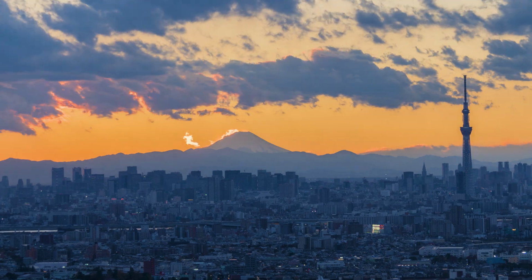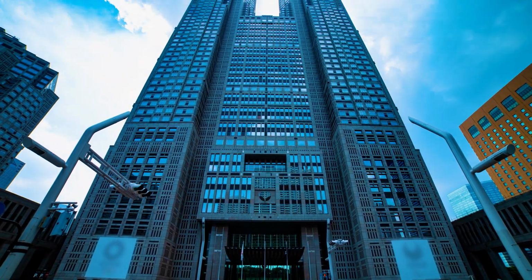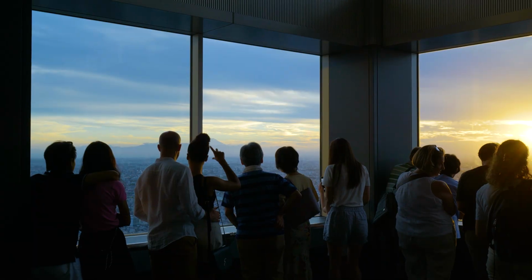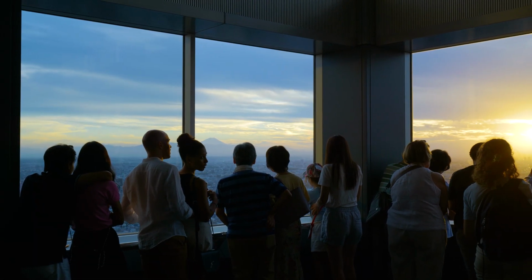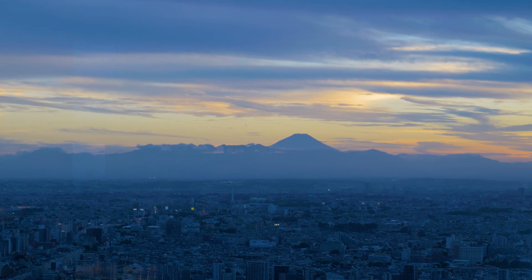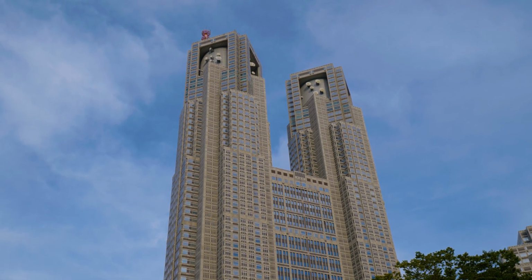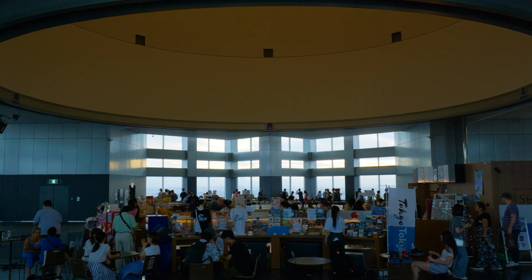To see Tokyo from up high, walk 10 minutes from Shinjuku Station to the Tokyo Metropolitan Government Building. Here you can visit the free observation deck with great views all over the city, and if you're lucky, even to Mount Fuji. Just be aware there is sometimes a queue to go up to the deck, especially around sunset, so you don't want to leave your arrival too late.